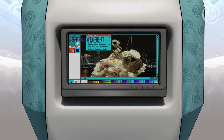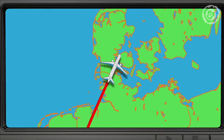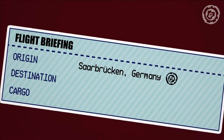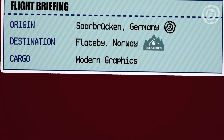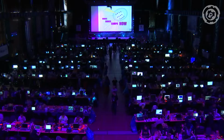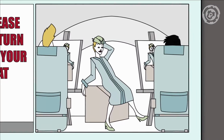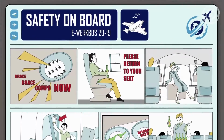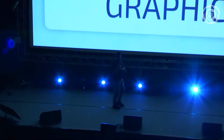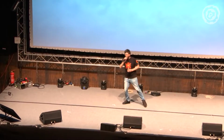The competition, here we go, is 20 men. Sorry, but Triple X of Whole Job didn't provide me with an airline-based joke for you. So please enjoy the modern graphics compo.